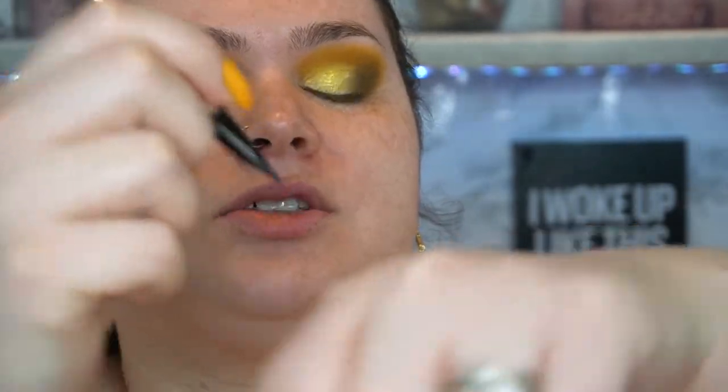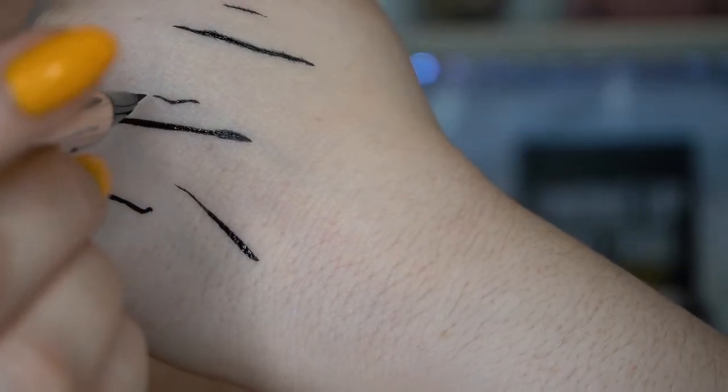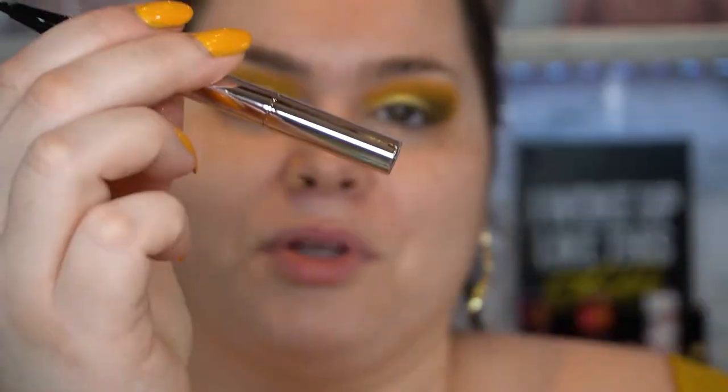Now for the eyeliner. Oh my god, I'm so excited to try this. Everybody talks so many good things about this. Oh yes. Oh, that feels nice. Oh, the point is great. Oh my, you guys. Incredible. You get like a super tiny line. Nice. Oh my god, this looks amazing. And oh, thank you. You can put the end on there.